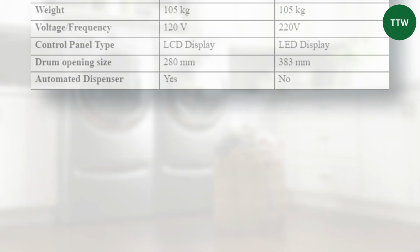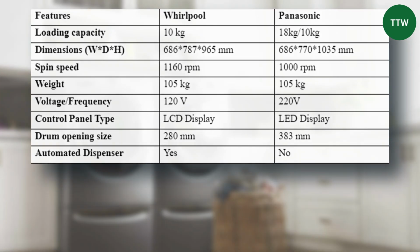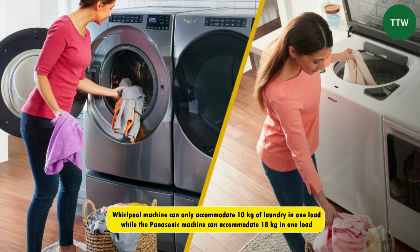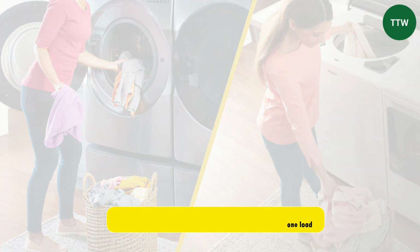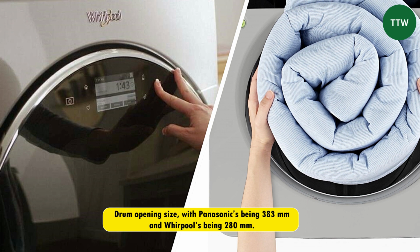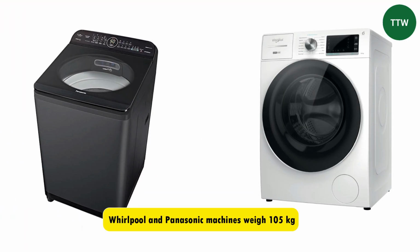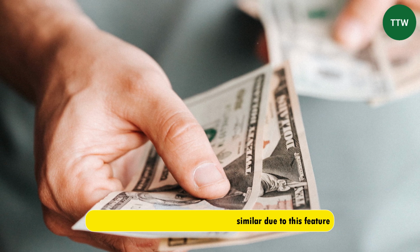Comparison table. From the table, you can see that there's a significant difference between the loading capacity of both machines. The Whirlpool machine can only accommodate 10 kilograms of laundry in one load, while the Panasonic machine can accommodate 18 kilograms in one load. We can also see a difference in their drum opening size, with Panasonic's being 383 millimeters and Whirlpool's being 280 millimeters. Similarities. Both Whirlpool and Panasonic machines weigh 105 kilograms. Therefore, the cost of delivery and installation may be similar due to this feature.